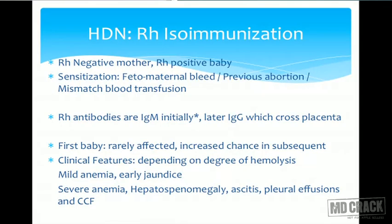Coming to Rh isoimmunization, it occurs in an Rh negative mother with Rh positive baby. There needs to be a sensitization where the mother is now mounting immunological response against the Rh antigen. Rh antigen is not a naturally occurring antigen like A or B blood groups. So the mother needs to be sensitized either because of a faulty transfusion, if she had received Rh positive blood by mistake, or if there is a feto-maternal bleeding. So if the Rh positive fetal cells have entered the maternal circulation, it will sensitize the mother.